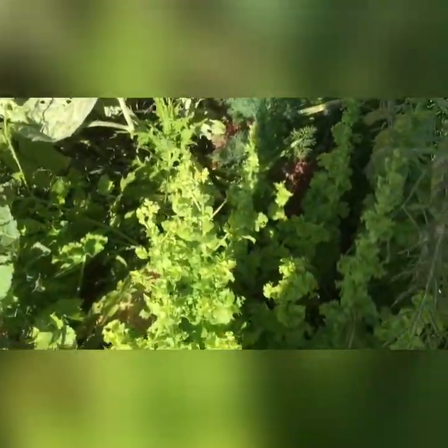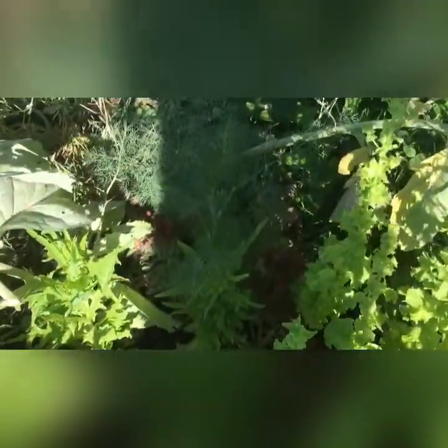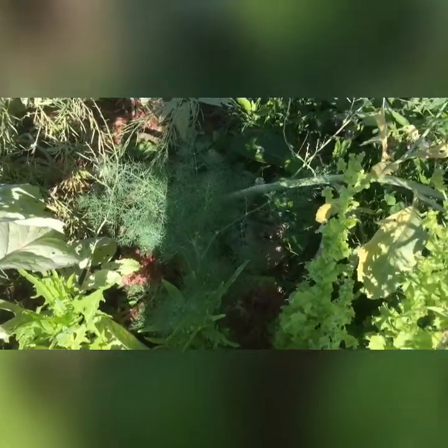The lettuce is all kind of going to seed now. There's some red oak leaf lettuce back there that's pretty cool behind that dill.